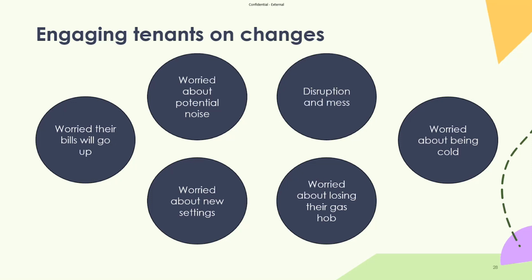Within social landlords, within councils, it can be really useful to support that person with other financial elements. So doing things like benefits checkers, those kind of things. What other support elements could be available to them? As well as people being worried about a change in technology resulting in a change of noise complaints, those kind of things can be a challenge and absolutely need to be worked through.